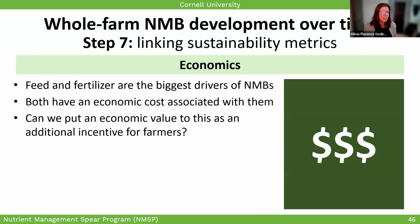And again, we want to start to link those sustainability metrics. So, farmers are being asked a lot of things. We're hoping that by linking together the mass balance and the greenhouse gas emissions, that whole minimum input with maximum output, running the two assessments together and helping to get combined results out of them. We also know feed and fertilizer are the biggest drivers of the mass balances. They also seem like they are a driver of greenhouse gas emissions as well. And we know that they have an economic cost associated with them. And we know that a lot of the beneficial management practices that are being promoted for reducing greenhouse gas emissions also have a cost associated with them. And we want to acknowledge that when we're looking at these potential opportunities.